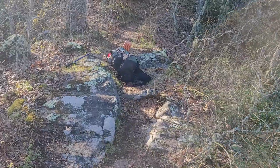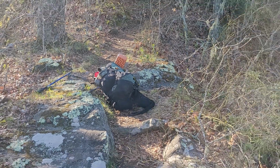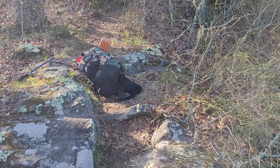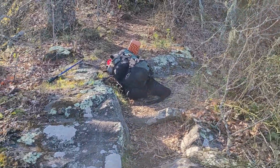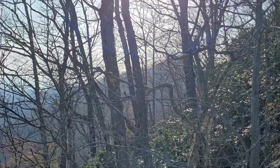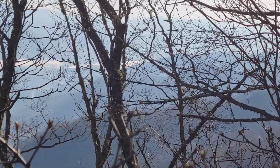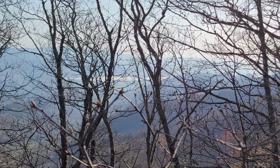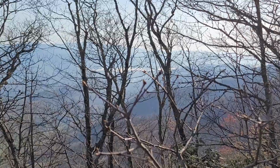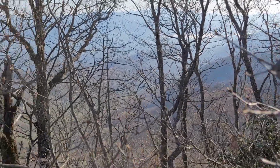All right, that's my pack off. Just throw it in the middle of the trail. That's how I roll. It feels so good to get it off sometimes, but it is a bright, sunshiny day. There's a little bit of clouds in the distance coming off the mountains. It looks pretty. It's a little bit under us, so we're a little bit on top of the clouds there.